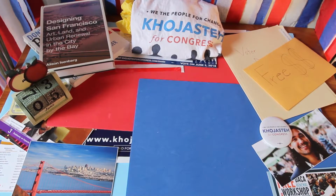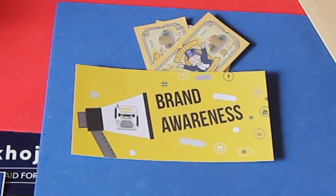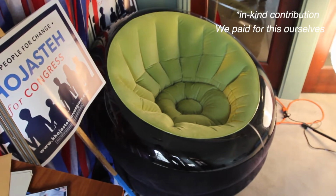Basic principle. You should only be spending money on things that will create brand awareness for your campaign, especially if you're running for the first time. Cool beanbags for the headquarters, unfortunately, don't qualify.